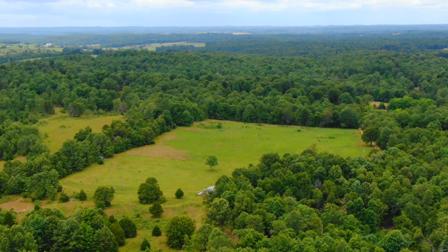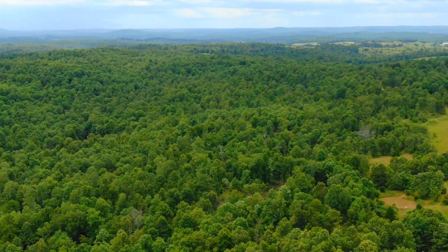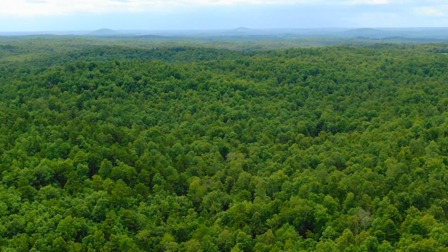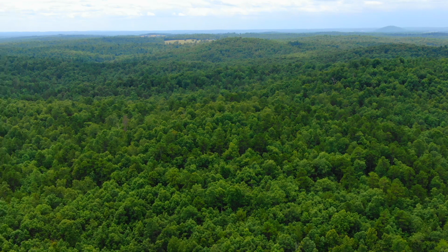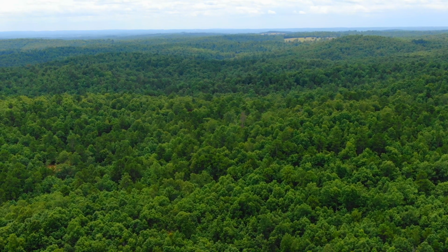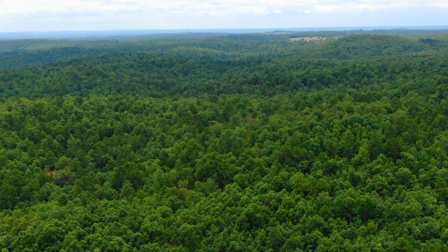Great area, 5 minutes from that conservation land, which gives you 5,000 or 6,000 acres of additional property, hunting, camping, actually fishing and swimming, because the Spring River goes through that conservation land. And it has the public shooting range, which is pretty cool.